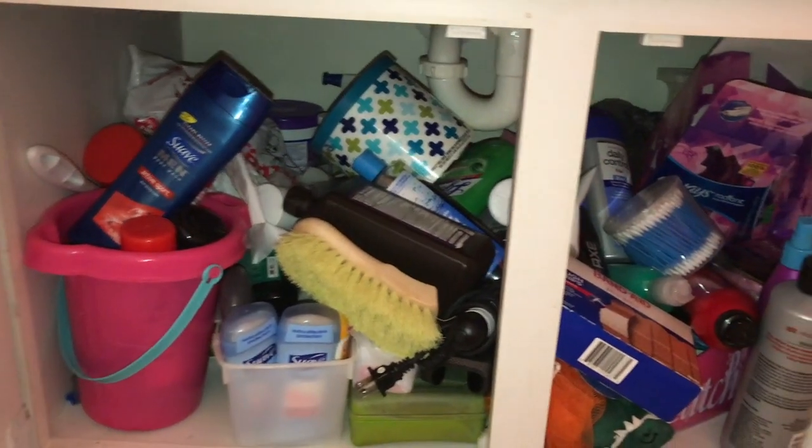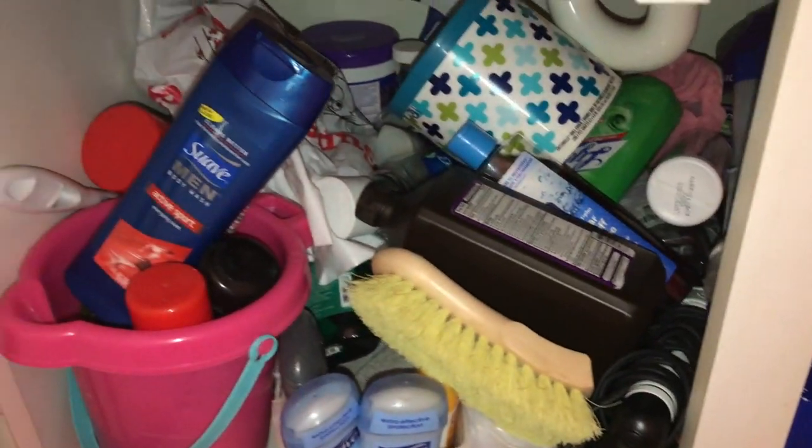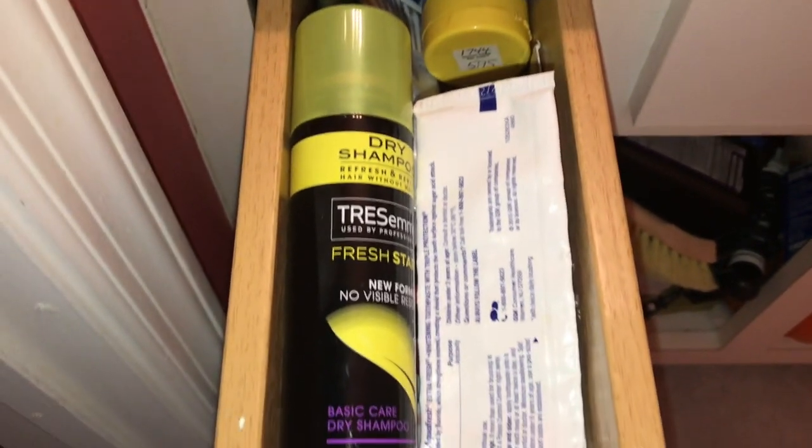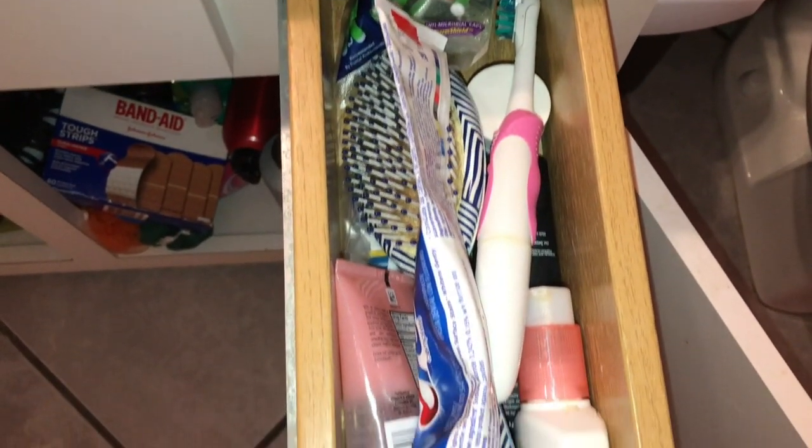Today I am deciding to clean out the underside of my bathroom sink. It is a literal mess, and I will show you right here. You cannot open the doors without stuff falling out. It's insane, and it really needs a makeover. So today, I will be doing that. This has been long awaited, and I'm finally doing it today, so let's begin!